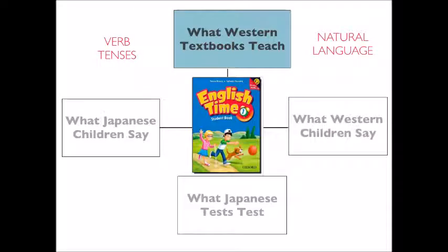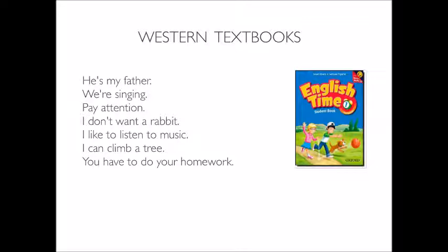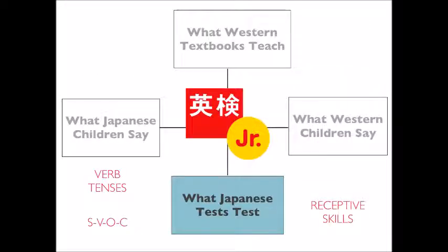The 6-volume series, English Time, by Oxford University Press, revealed a focus on verb tenses and, as mentioned before, featured natural language. The children's step test, which is almost entirely a test of receptive listening skills, implicitly emphasizes the SVOC system, which is later taught at the secondary level in Japan.